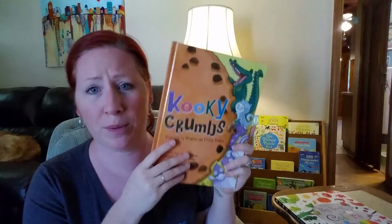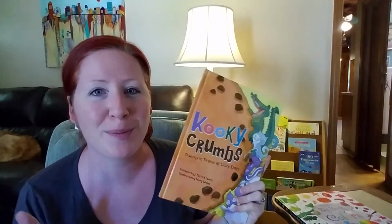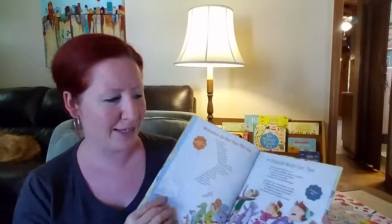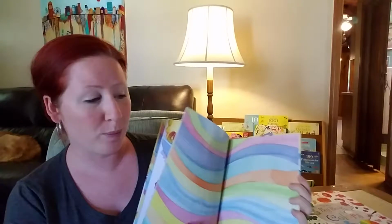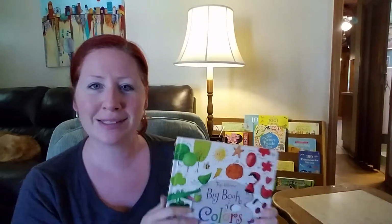Then we have Cookie Crumbs, which is a really fun poem book, same silly type of style as Shel Silverstein, but it takes you through national holidays, silly national holidays, such as Pancake Day, Inventor's Day, National Weather Person's Day, and tells silly little poems. And I think poems are just really important to get into your home and read with your child. It helps them figure out some rhyming skills and how to describe their emotions or feelings.